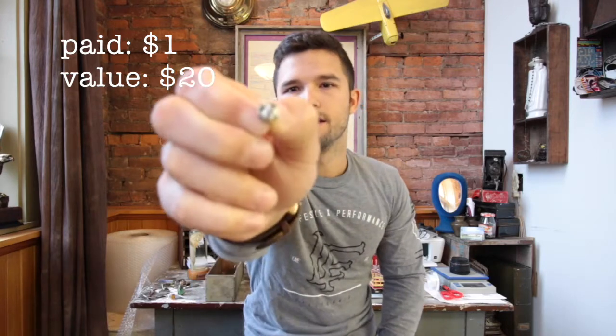So again, very good piece. This is probably worth about $20. Metal value, it's probably only worth $5, but with the diamond and it being Masonic, they have a good following. So again, paid $1, it's worth about $20.